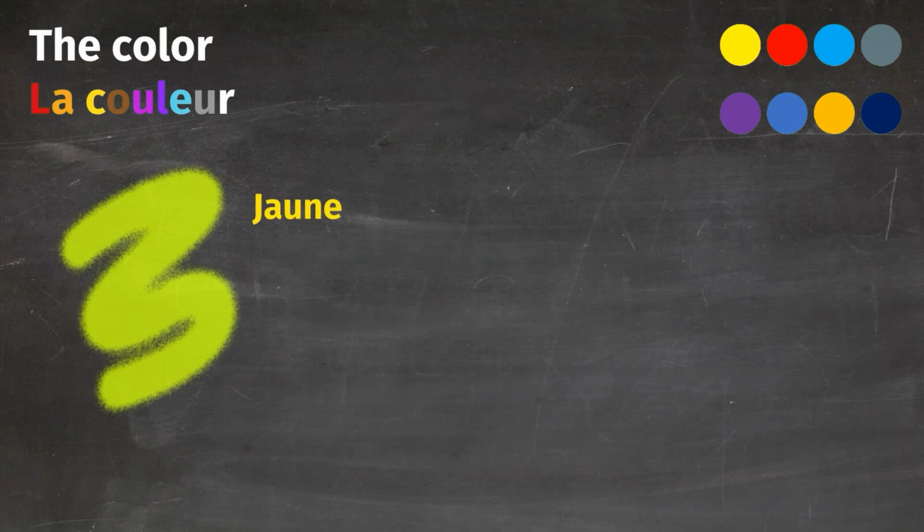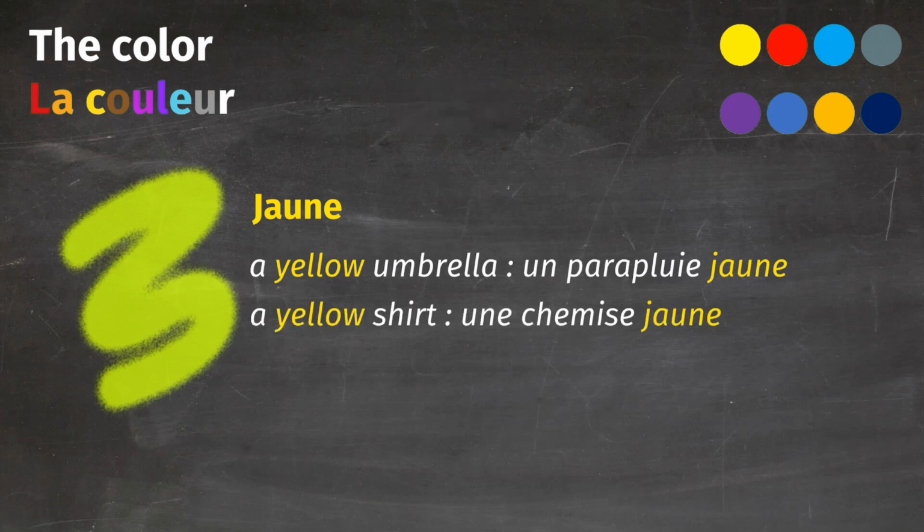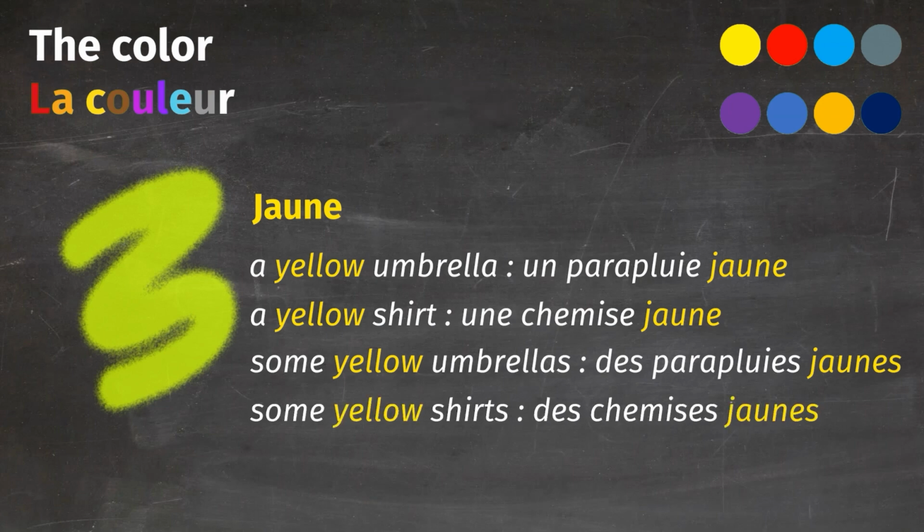Now a few examples together. Un parapluie jaune. Une chemise jaune. Des parapluies jaunes. And finally, des chemises jaunes. As you can see, the way we pronounce yellow in French language is the same, but the way we write them is different.